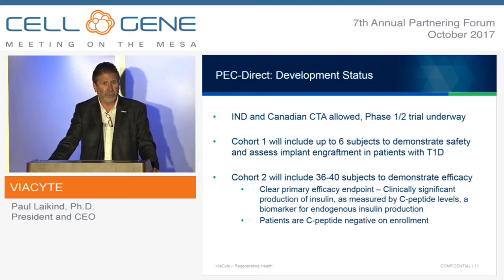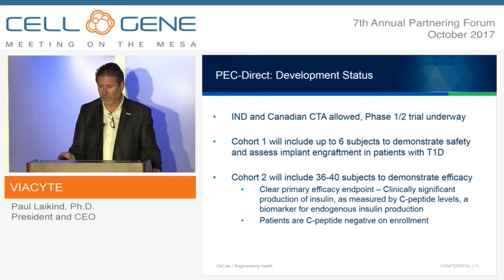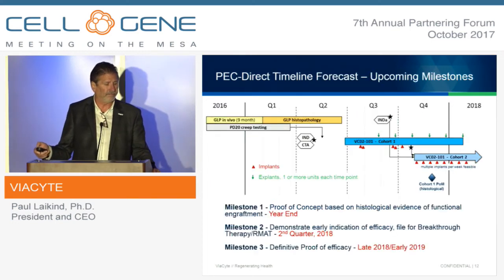Cohort 2 is expected to start fairly soon, as early as next month, and that's where we will give a fully therapeutic dose and look for efficacy. The primary efficacy endpoint is C-peptide levels, which is a biomarker for endogenous insulin production. These patients are C-peptide negative on enrollment, so if we see C-peptide at significant levels, then the product is doing what it was designed to do.